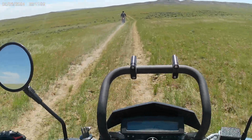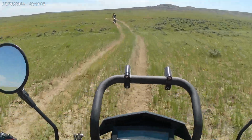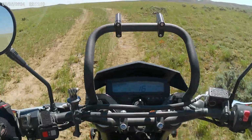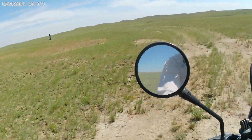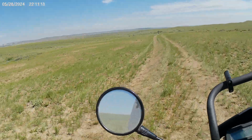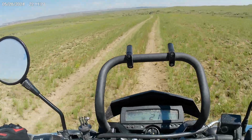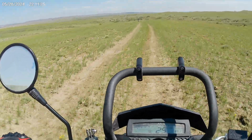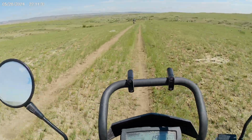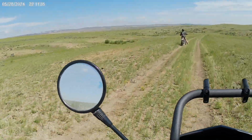Gary's old Suzuki is like a 1974. Has to mix oil and gas. But, you know, it was free, so what the heck. Can't hardly beat that. A little excited there, hit 25 miles an hour.